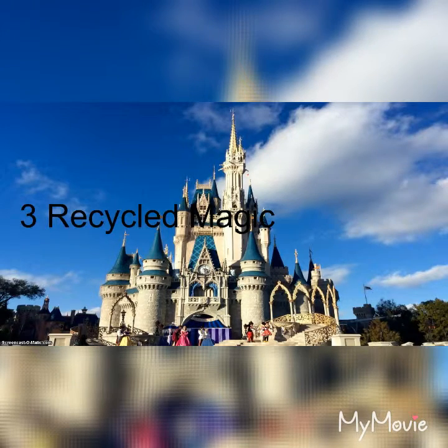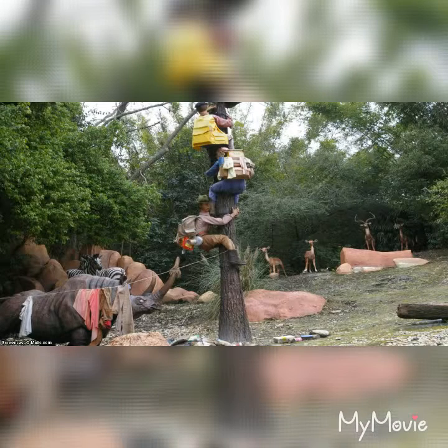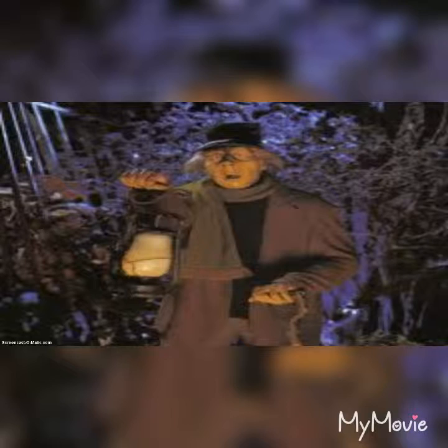Number 3 is recycled magic. In Disney's words, recycling means that they either recycle an old parade float, like Spectro Magic, or they recycle an old animatronic, and that's what in this case they did. So, you see that guy hanging from the pole where the rhinoceros is trying to poke him? That same fellow actually is the same mold from the caretaker.